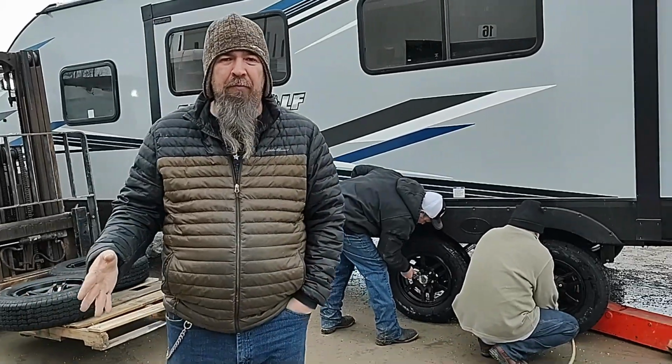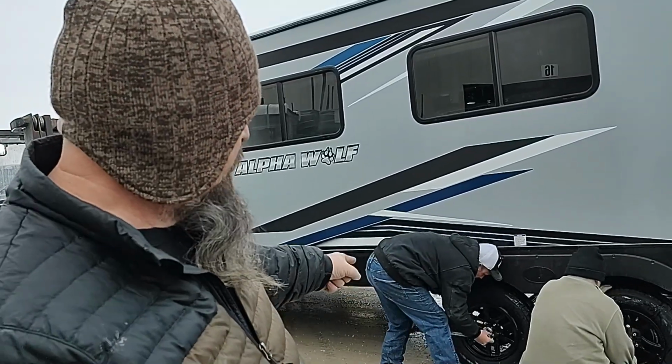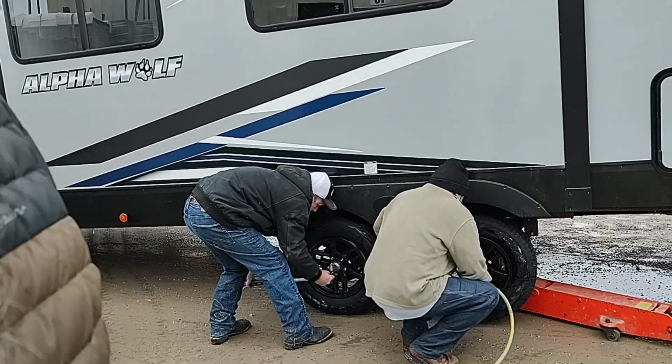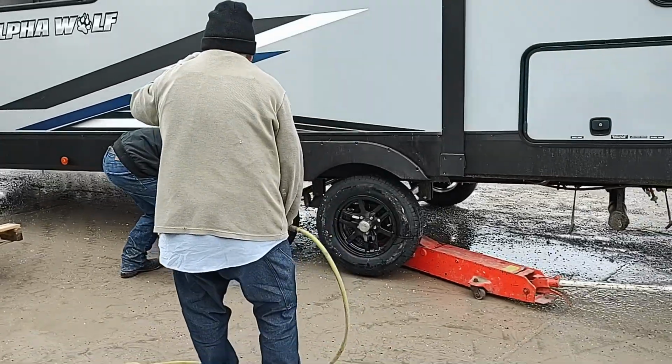All right, all your transporters that complain about the lug nuts not being tight, check this out. These are great employees. They are torquing each one. Awesome. That may be because I'm here watching. No, you're doing a good job.